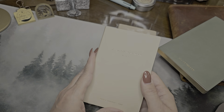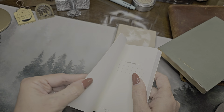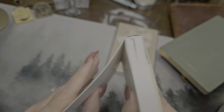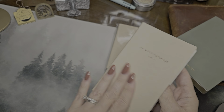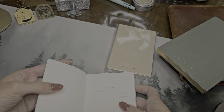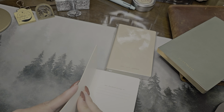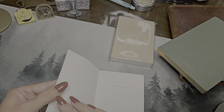Okay, here we go. So we're going to start with, okay, that's actually a pretty thick cover. It's also the PU leather. It feels so nice and soft. And yeah, no, that's attached right there to what feels like a cardstock.